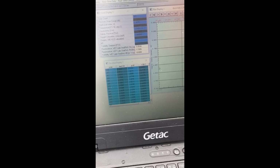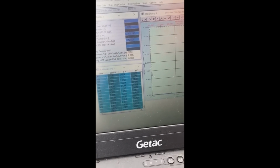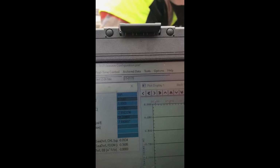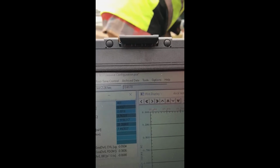Everything's changing. I can't focus on which one's depth. Oh, depth is up there. I see. So bringing it up. Bringing it up. Okay. Oh, temperature's changing too a little bit.